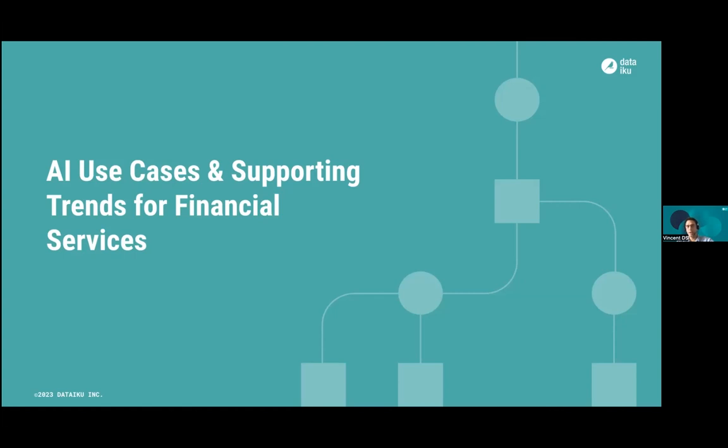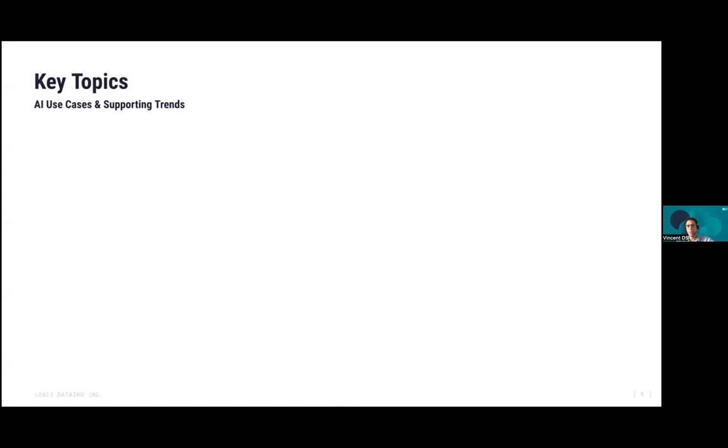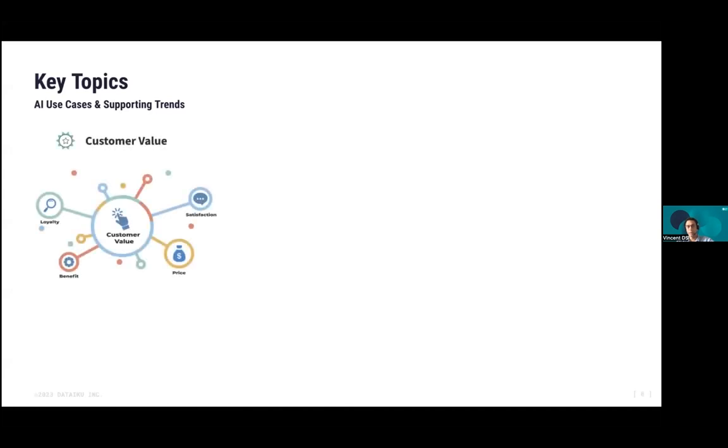Essentially, there are five things that we will look at today. The first, and perhaps the more mature, isn't necessarily new: how does AI help with customer value in financial services? Acquisition, retention, and top line is the name of the game. There's been, for quite a number of years, a lot of enhancements and improvements that you can bring to the customer lifecycle with AI. So we'll have a quick look at that.